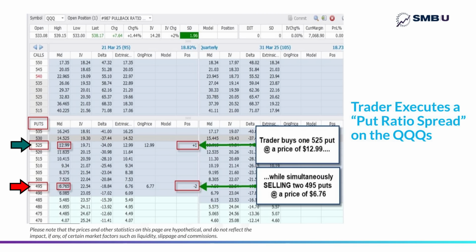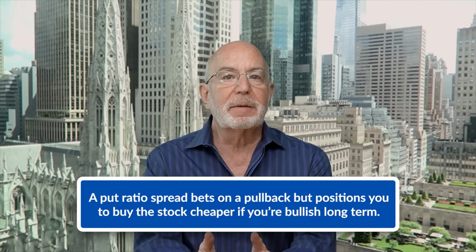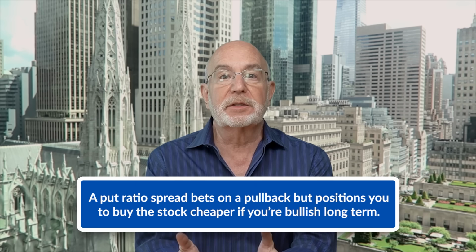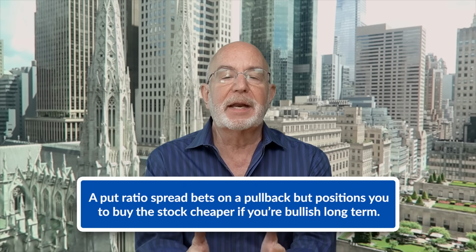Well, when you do that, buying a put option higher up on an options chain and selling 2 put options lower down on that same options chain, you're entering into what options traders refer to as a put ratio spread, which is a great trade to use on a stock where you think it's overbought, but your outlook on owning the stock long-term is bullish. And so you'd be happy to own it at a lower price.